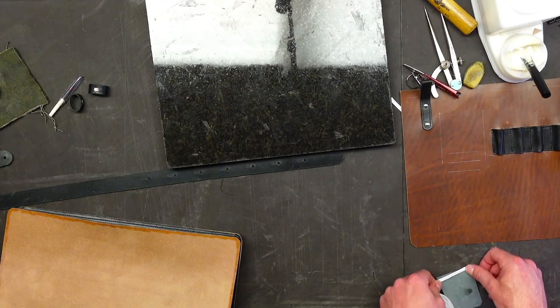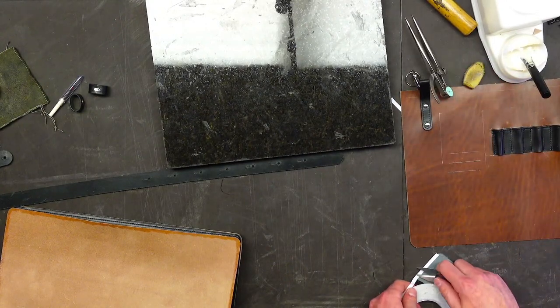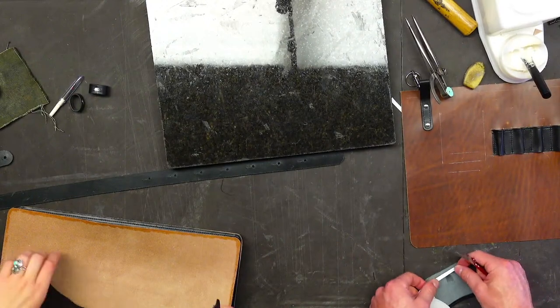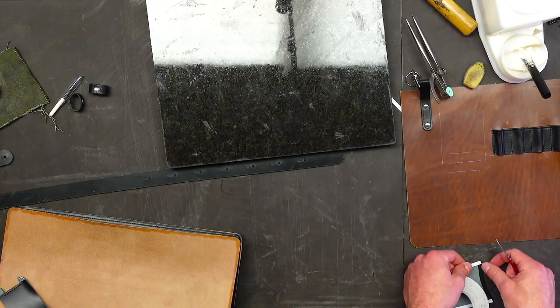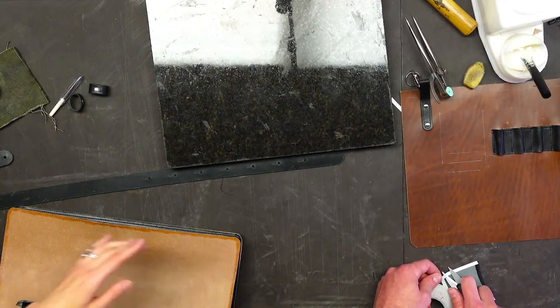I'm going to start putting some tape on these card pockets we're going to stick on the interior. We don't have any 1/8 inch basting tape right now, so I'm using 1/4 inch and just hanging half of it off. Are we never going to have 1/8 inch basting tape ever again? This thing just takes forever for us to get. We better get it again or the sewing room is going to have a riot.